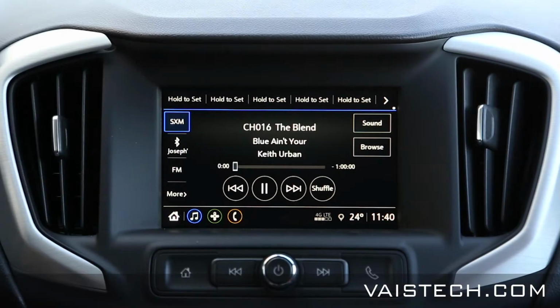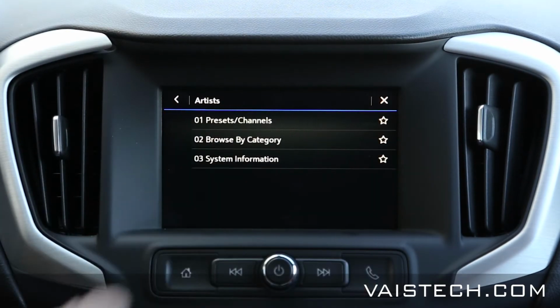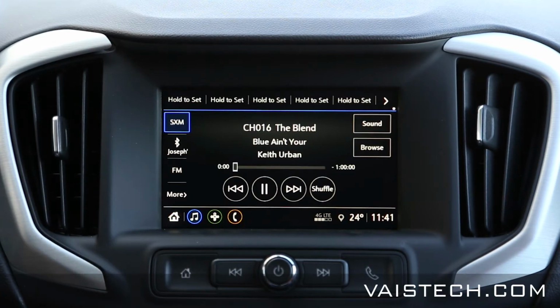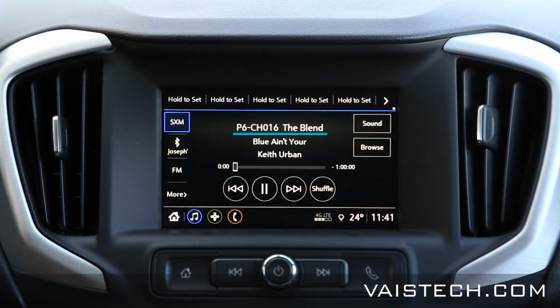To add your current channel as a preset, choose Browse, Artists, Presets and Channels, and Add Preset. Choose Save Current Channel, and your channel will be added to your bank of presets. It will also display the preset number, the channel number, and the name of the channel above the song information.